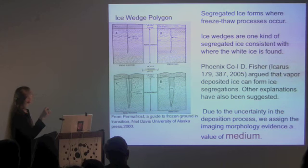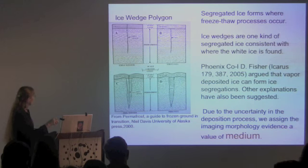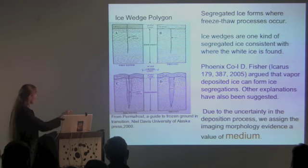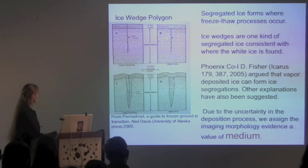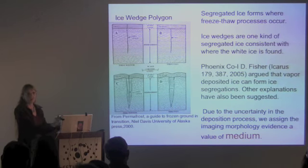Here's one example. This is the example of ice wedge polygons. And basically, what happens in an ice wedge polygon is you get a crack. It's just from thermal cracking. And then when you get a layer that thaws, some of the water leaks down into the crack. And then eventually that causes the crack to widen so that you can get actually huge amounts of big wedges of ice that occur over time. Very standard thing in periglacial terrain. This is right out of a book on periglacial terrain. So ice wedges are one kind of segregated ice that's consistent with where the white ice was found, in that the white ice was in a polygon trough region.